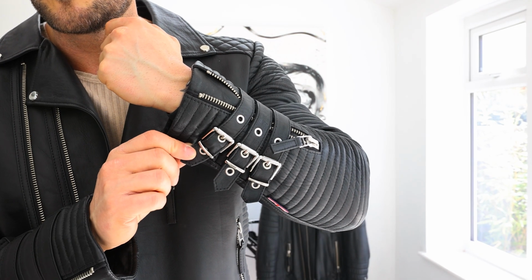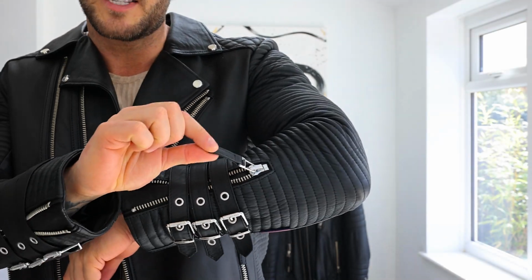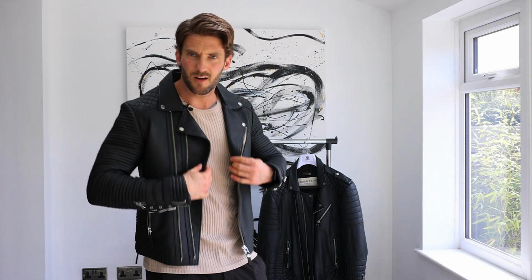So you've got the buckles on the arm here, buckles on the wrist. There's a little zip there so they can be unbuckled and that can be tightened. You've got a lot of hardware on this. Really nice jacket. So as you can see, it fits me absolutely lovely. It's still kind of got that new leather smell to it.